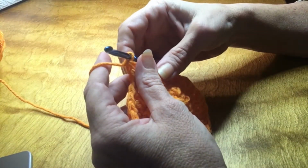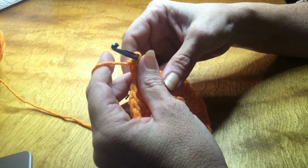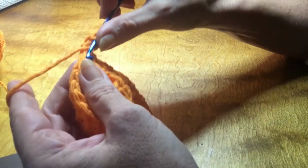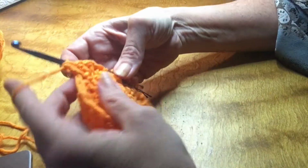And then we are going to work a double in the next 2 doubles. So 1 double and 1 double. And we're going to continue that pattern all the way back around.